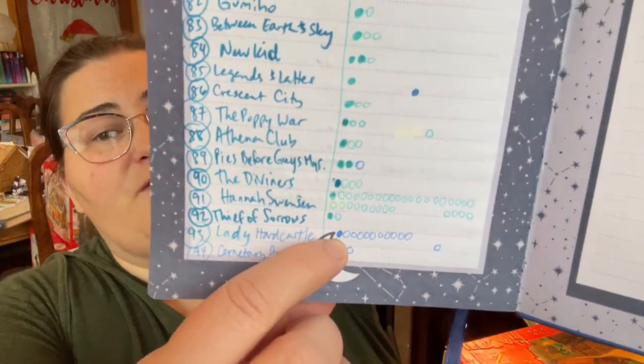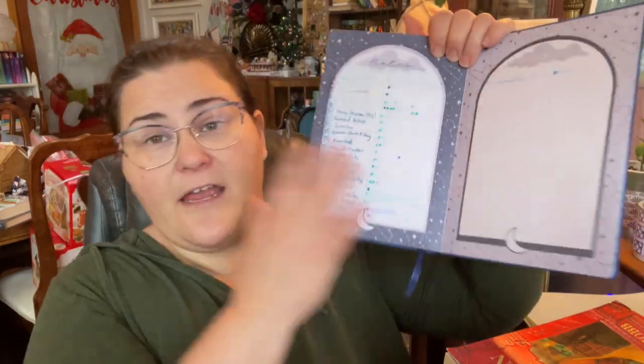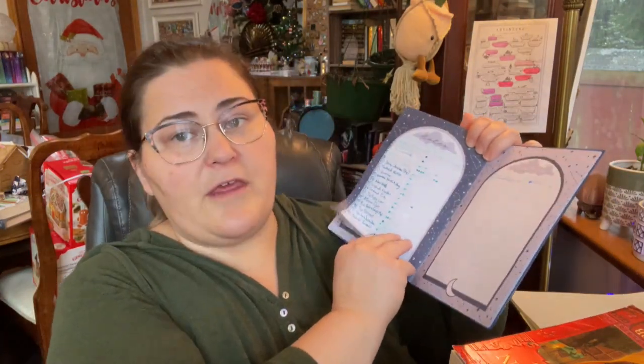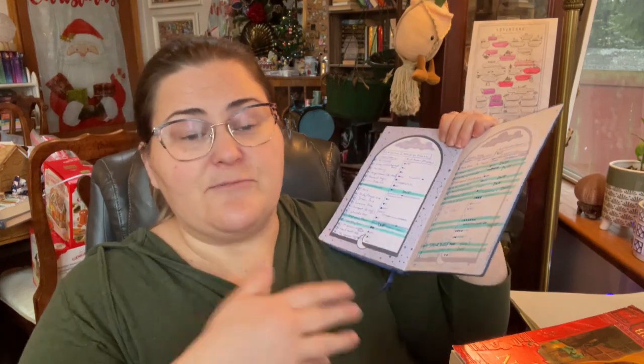So I had just finished the first book recently. And Cemetery Boys, I didn't realize that that was actually a series. There's another book that's supposed to be coming out next year. So I added that. On here, it shows that I have 95 series that I haven't completed. However, after I counted up all the crossed out ones and subtracted those, I've actually got 77 series that I haven't completed. So that's quite a handful.